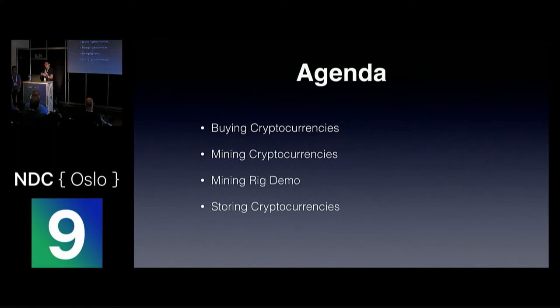So now, having understood how blockchain works and what some of the common cryptocurrencies are, we want to focus on the following topics. We want to focus on how to buy cryptocurrencies, especially for those of you who are new to cryptocurrencies, who have yet to buy your first crypto. So we will talk about how to buy them.